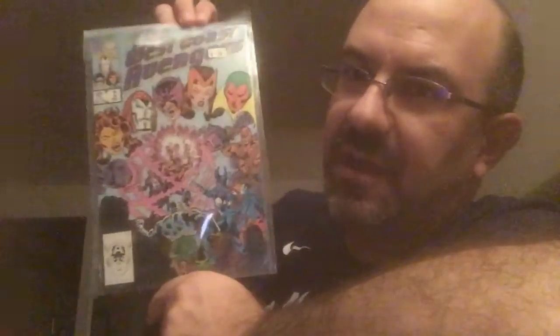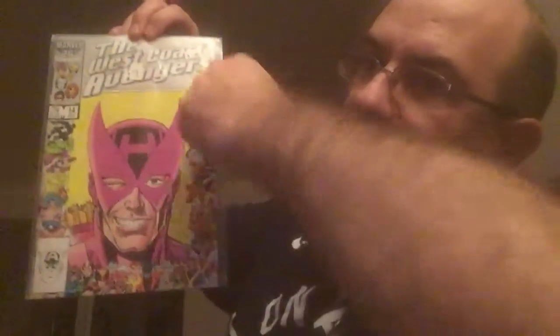West Coast Avengers. They had a 99-cent bin over at Crossroads, and I grabbed West Coast Avengers number 2. It was a low number. I liked the cover, and I went ahead and grabbed it. But more importantly, I grabbed number 14, and the significance of number 14 is it's the 25th anniversary cover edition with the heroes around the border, which is really, really cool. Trying to collect as many as possible.